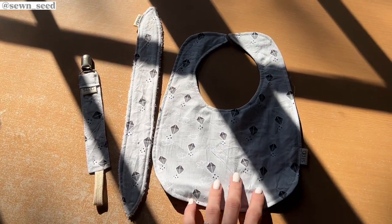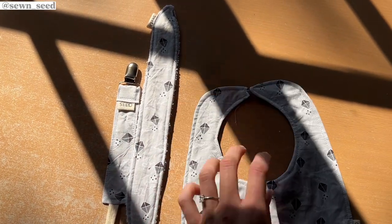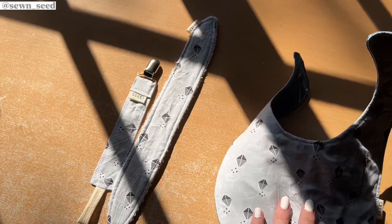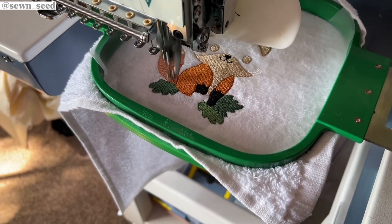So now you can see that I am done with the burp and the teething ring and the dummy clip. I will obviously be ironing them and putting in the little clips over there so that the burp will be able to close. So this is the back side and this is the front. I will be showing you the finished result. This is how far the embroidery is at the moment.